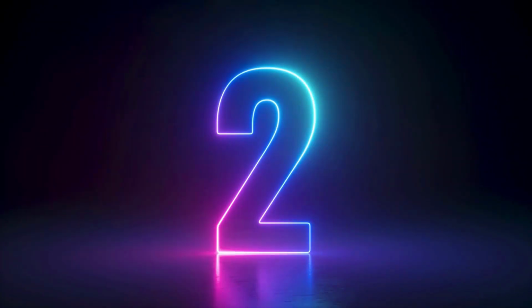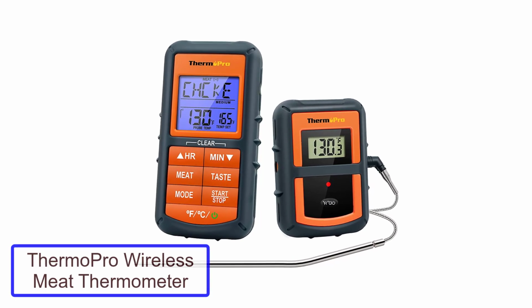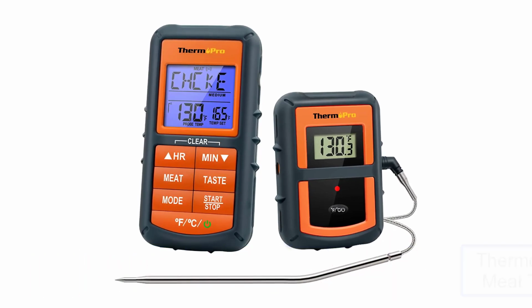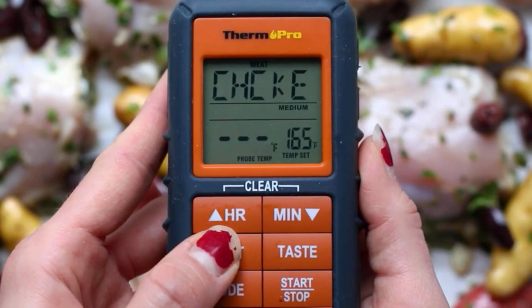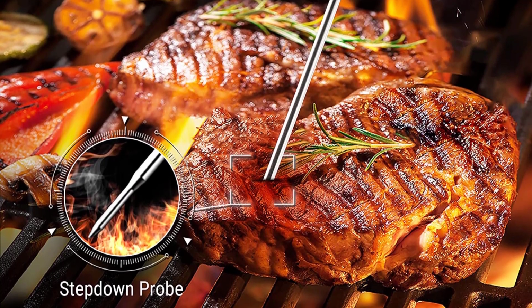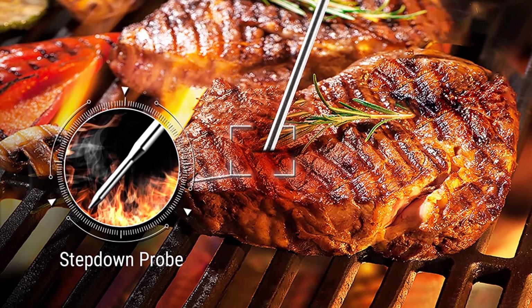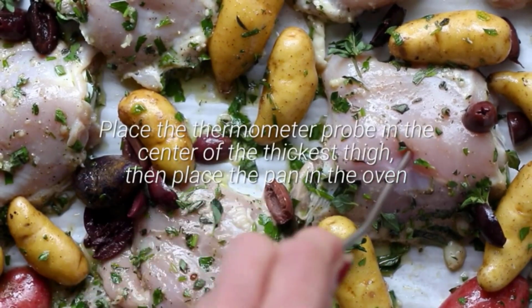Number 2. ThermoPro Wireless Meat Thermometer. Barbecue dinners often involve back and forth trips to the kitchen, increasing the odds of overcooking. With the ThermoPro TP07, this is a non-issue. It is Bluetooth capable and has an impressive range of 300 feet. You could go next door and still get an accurate reading sent right to your pocket. Plus, it comes ready to use because the transmitter and receiver are already synced. Just install the included batteries, and you are ready to go.